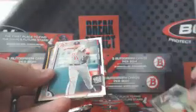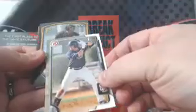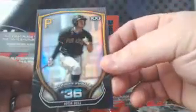Fernando Perez, Ty Black. Oh, we might have our first auto. Drew Ward, Ryan Merritt, Rafael Devers. Nice prospect for the Red Sox. Jake Bowers. Top 100, Josh Bell for the Pirates, number 36.